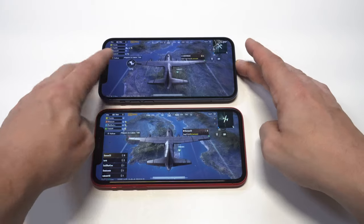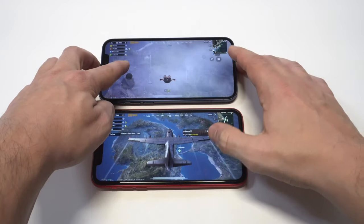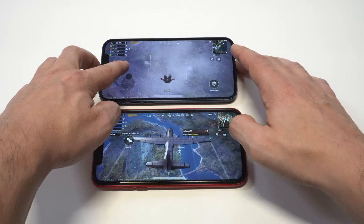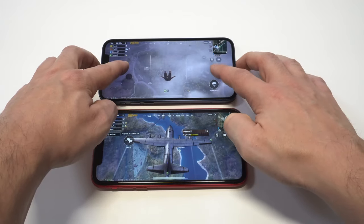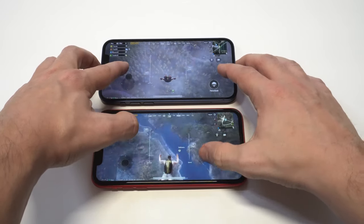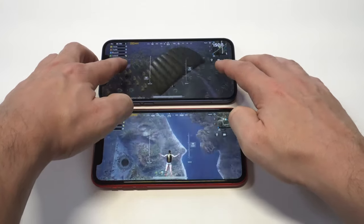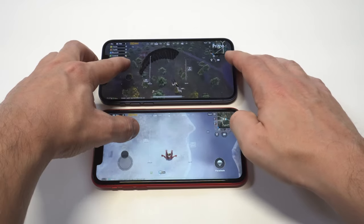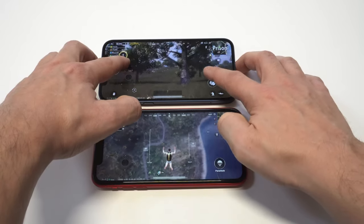All right, we're going to jump out first up here on the 12, and I'm probably just going to cruise in the airplane for a little bit before I jump out on the XR. So, yeah, let's do this. See if I can find a good landing spot somewhere here. Kind of looking around. Where should I go? All right, looks like there's somebody right above me over here. All right, let's find some weapons.